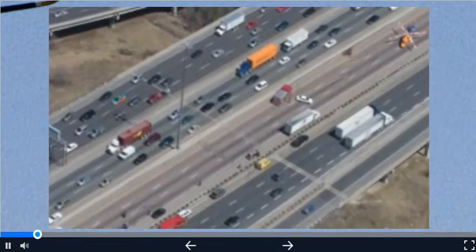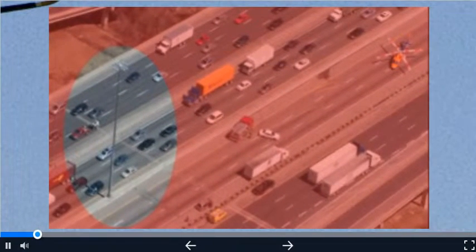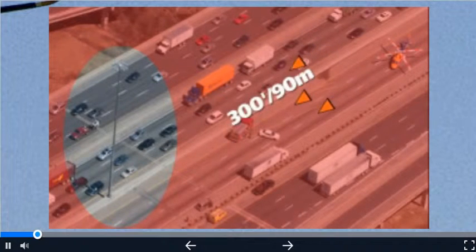In this example, notice the light pole along the highway. You would communicate that there is a large light standard approximately 300 feet or 90 meters west of the landing zone. The more information you can provide, the safer the landing zone will be.